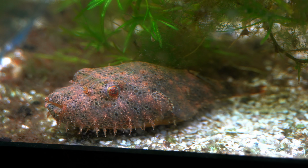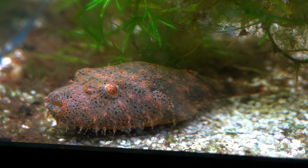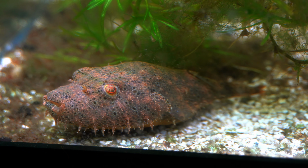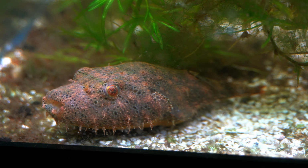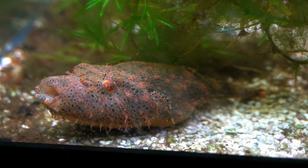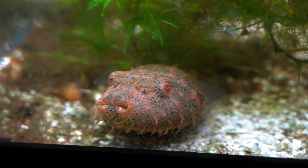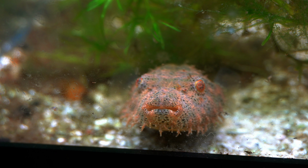The other cool thing about this fish is their beard, obviously. That's why he's named Gandalf. It is supposed to be sexually dimorphic. So if they have the beard, it's a male. If they don't, or have very little cirri, is what it's called, then it's said to be females. But it's also said that those go away with age. So who knows? There's not a lot of good info on this fish.